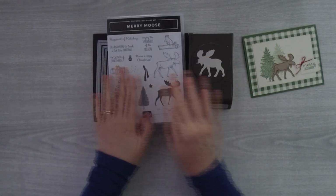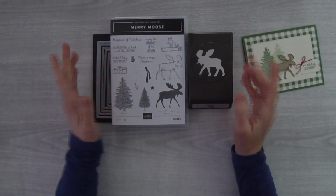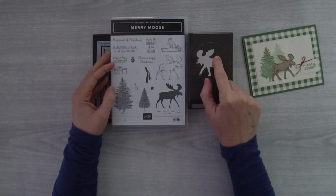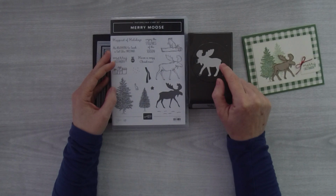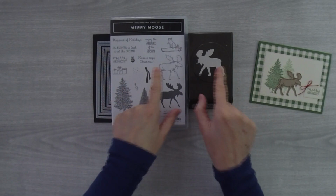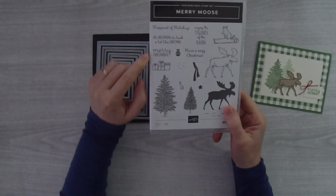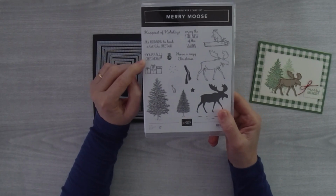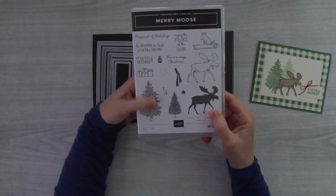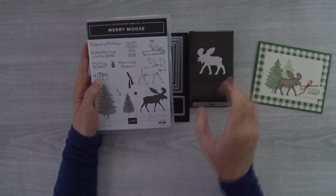Before I begin, this is the Merry Moose bundle. You can buy the stamp set and the punch separately, but you will definitely want this as a bundle because number one, you save 10%. Two, even this moose has a nice outline, but it looks a lot better if you have the detail of the moose with the punch. So using them in conjunction is great. And then you're also going to want the greeting Merry Christmas. I love punny greetings, so it's just kind of cute. And so you will want it alone just for that little greeting.